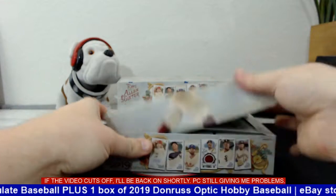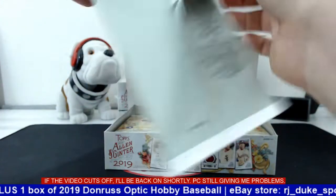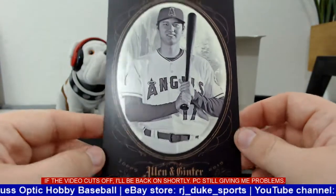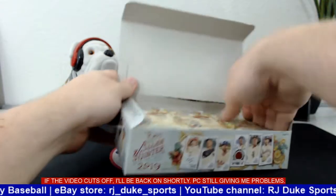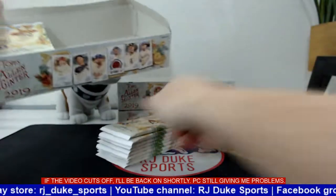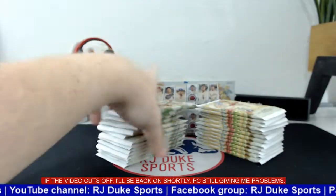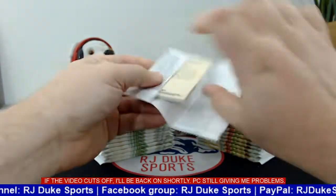Box number two. Let's take a look at our box topper. Box topper number two is going to the Los Angeles Angels. Here is Shohei Ohtani. Box topper out to the Angels. Congrats. First half, box number two.